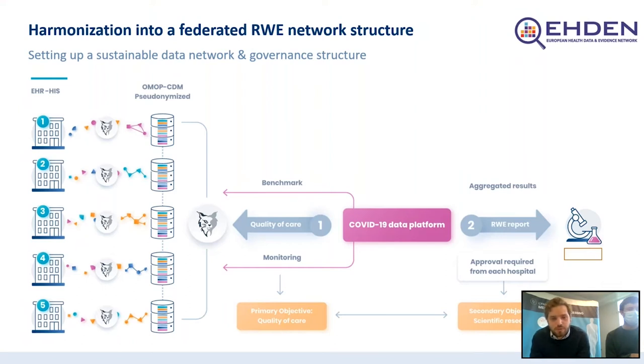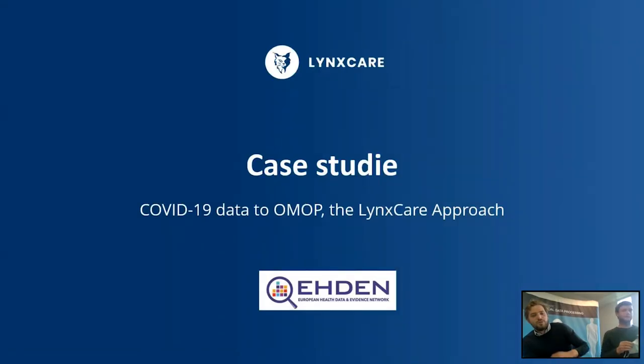Of course, the secondary objective of everything we do is to make sure that from a scientific standpoint as well, more data can be shared. And this is what we did in COVID-19. And now I'm going to leave the floor to Wout, who's going to discuss some challenges and some opportunities that we saw with deploying our technology.